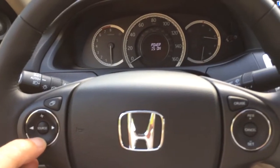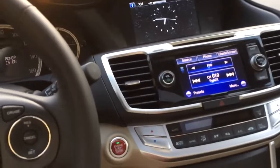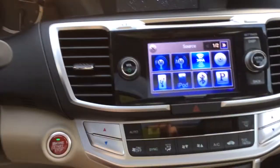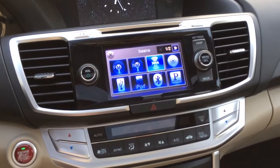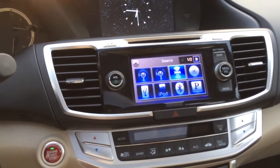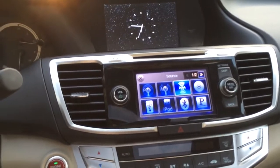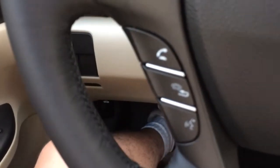I can control the sound, changing the radio. It's got AM, FM, of course. Let's go to source. AM, FM, XM. You can do Pandora. You can hook your iPod. It's got a USB port. It'll sync to your iPhone or Android phone. You can pull songs from that. You control your voice-activated phone here.